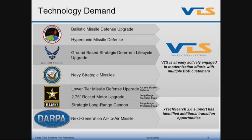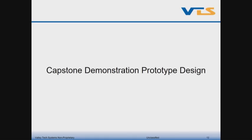We were introduced to the strategic long-range cannon artillery application, and then we ran into someone on the exhibition halls where we may be able to apply this to a scramjet type application as well for the Army. So quite a few things for the Army on top of the existing branches that we work with. Additionally, within the past couple of months, DARPA approached us and started looking at us for the next generation air-to-air missile application. So all around, a lot of potential, a lot of insertion opportunities.